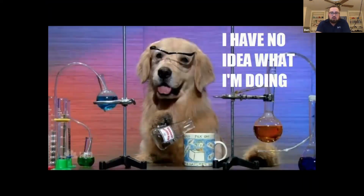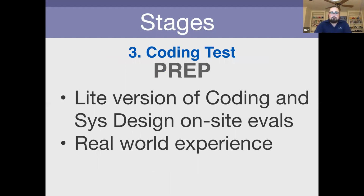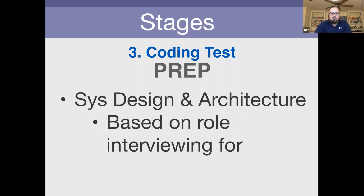All right, this is probably the biggest step here if you haven't done these type of interviews before where you need to prep. This is a light version of what the coding and system design interviews will look like on the on-site eval. And this will use real-world experience. So the system design and architecture will often be really based on the role you're going for. So it's kind of hard to say exactly what that'll be.